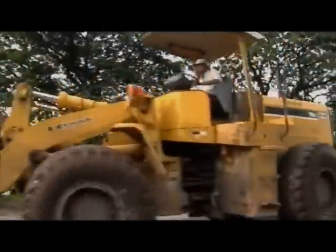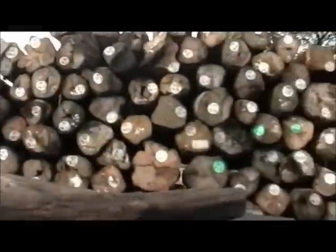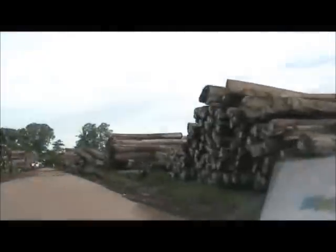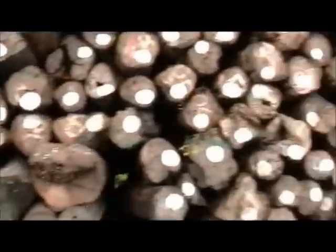And here's where the logs go. This is a large distribution yard where they separate the different species as the logs come down from the various rivers into the main city. You can see there is a substantial amount of logs prepared for export.